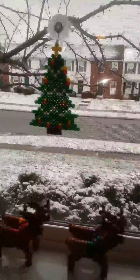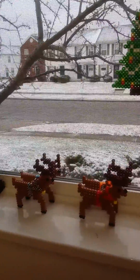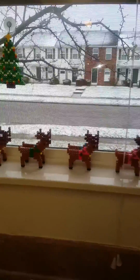This is done with parlor bees. My daughter-in-law did this last year for me, and they made the trip very well. And still just flurries outside, no accumulation, which is really sad because I really love snow.